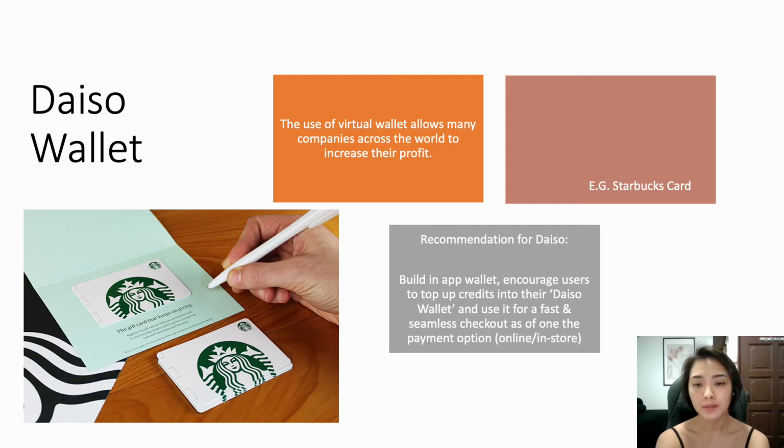Next, we recommend Daiso to have a built-in app wallet. The use of virtual wallets has helped many companies across the world to increase their profit. Starbucks cards can be used as one of the successful examples, as they reported an incredible $1.6 billion of credit stored in purchases of Starbucks cards. So this is the same as a 0% loan taken from its consumers that allows Starbucks to continue growing the business and investing for higher returns.